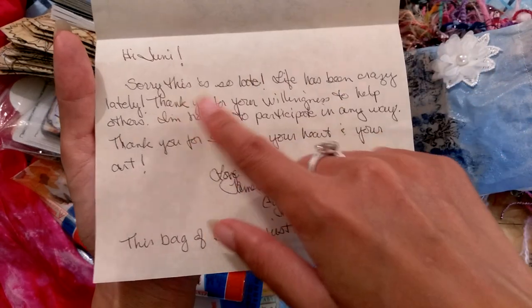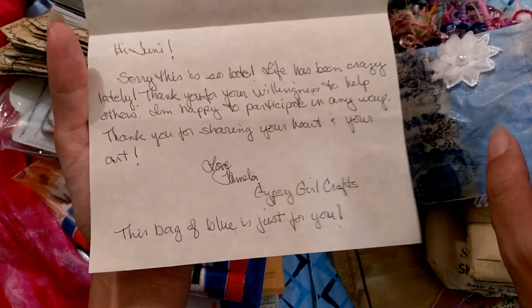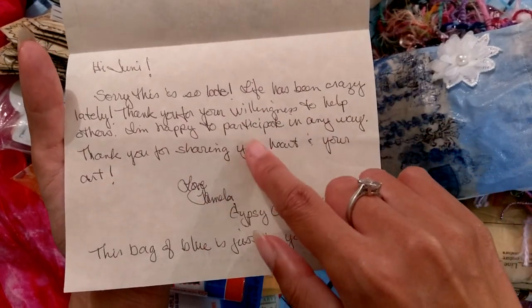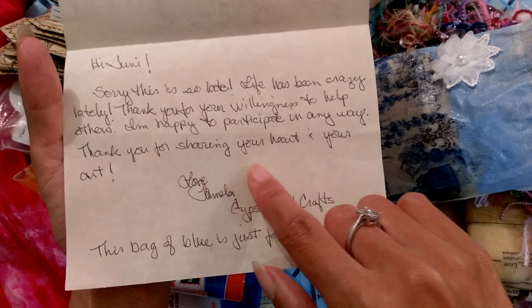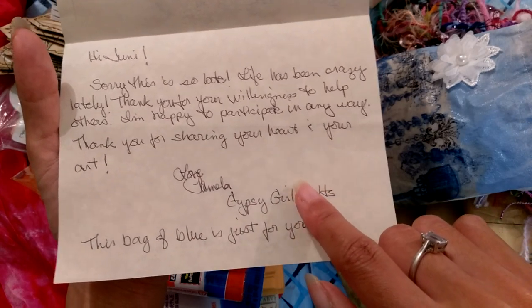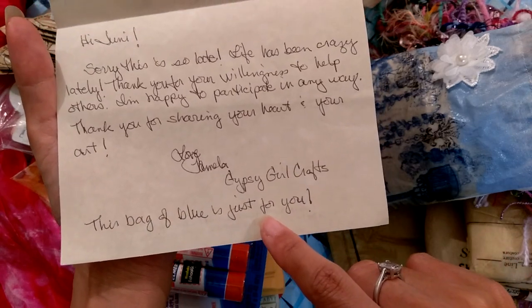Just saying, sorry it's so late, life has been crazy lately. Don't worry, I know what you mean. Thank you for your willingness to help others. Happy to participate in any way. Thank you for sharing your heart. Thank you so much. And this bag of blue is just for you.